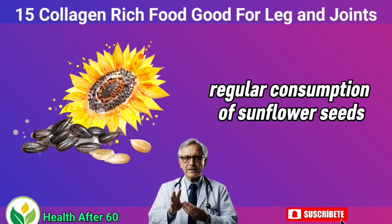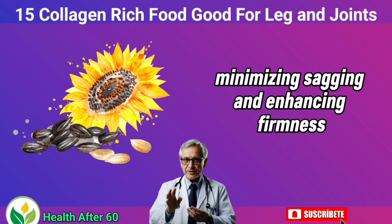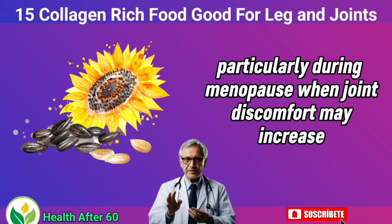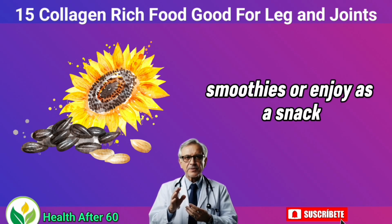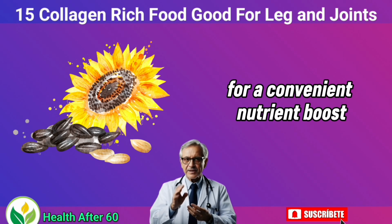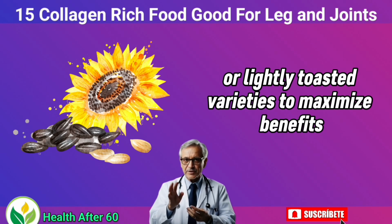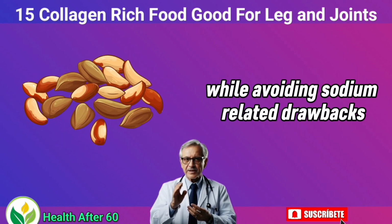Regular consumption of sunflower seeds improves skin elasticity in the legs, minimizing sagging and enhancing firmness. They also support hormone balance, particularly during menopause, when joint discomfort may increase. Add them to salads, yogurt, smoothies, or enjoy as a snack for a convenient nutrient boost. Opt for unsalted, raw, or lightly toasted varieties to maximize benefits while avoiding sodium-related drawbacks.